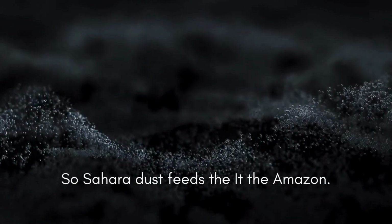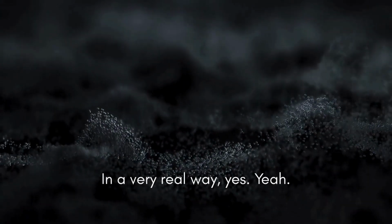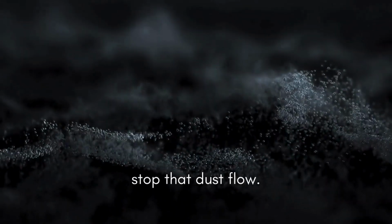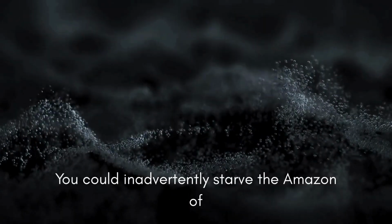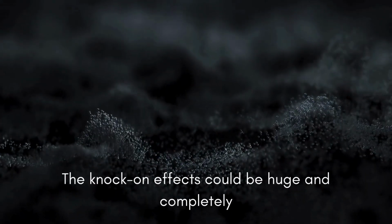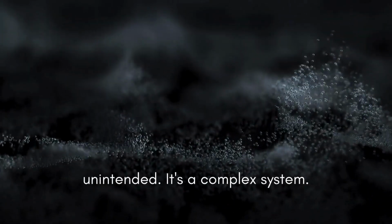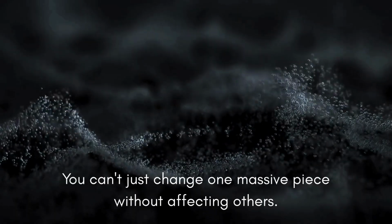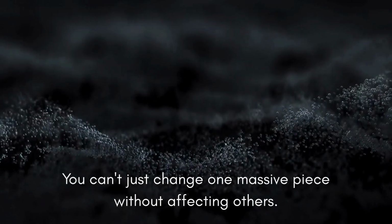So Sahara dust feeds the Amazon. In a very real way, yes. If you suddenly green the Sahara, stop that dust flow, you could inadvertently starve the Amazon of essential nutrients. The knock-on effects could be huge and completely unintended. It's a complex system. It really highlights how interconnected everything is on the planet. You can't just change one massive piece without affecting others.